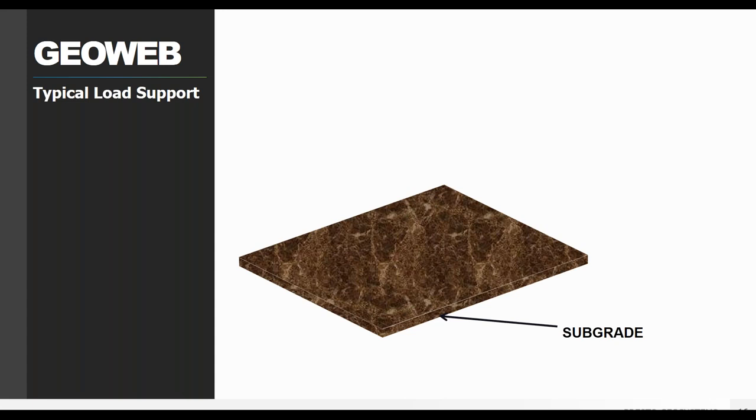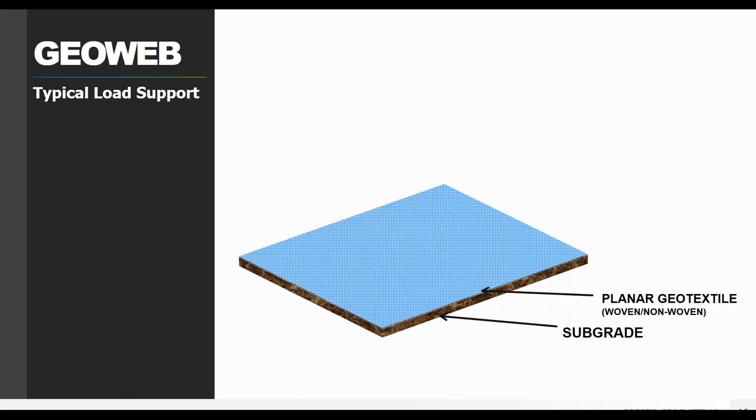We start with a subbase of varying strength, typically expressed as a California bearing ratio, CBR, or blow counts. We can work with you on your soils report. Then we decide if we need a geotextile separation, whether it's a woven, enhanced woven, or a non-woven geotextile. Typically our projects are operating in really low subgrade CBRs, maybe around 2 to 1.5%. So a lot of times there's a lot of clays.